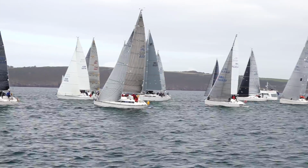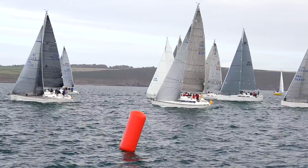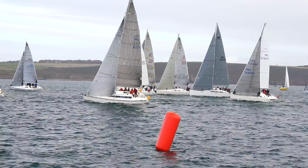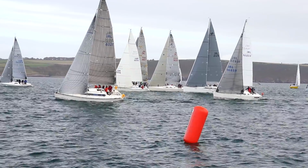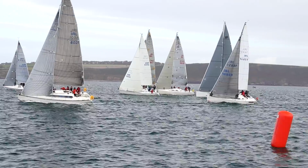Breeze is down a couple of clicks now, actually. It's probably only 10, maybe 12 knots maximum. Perfect drone flying weather, but unfortunately we've left the drone in the box for this one. Maybe we'll try for the next start if the breeze stays down.